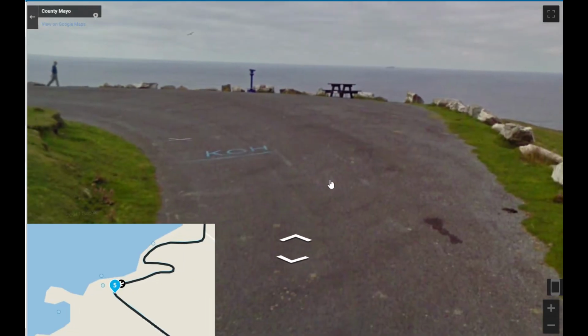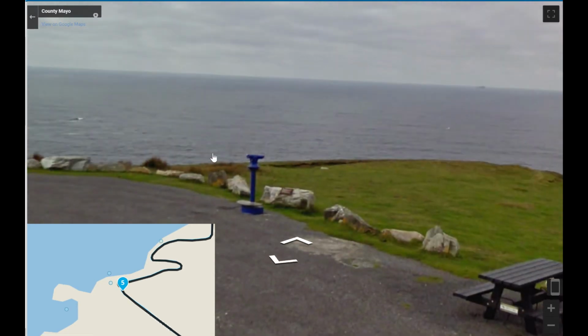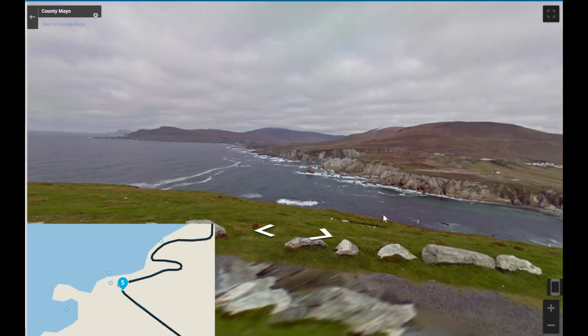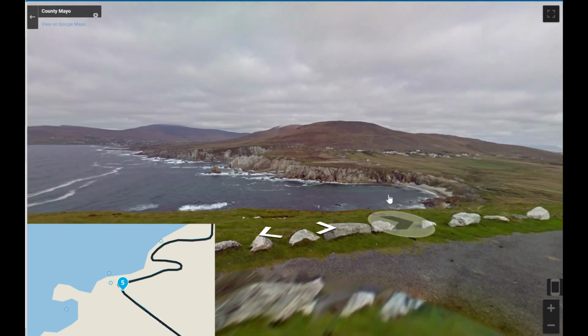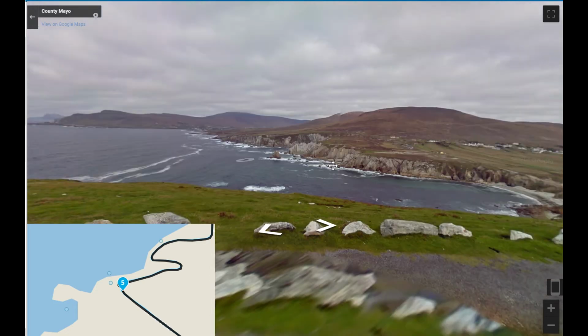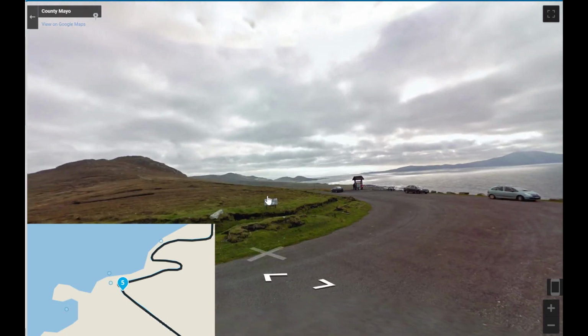So as you can see, I'll just move it a bit forward here. This is one of the viewing points. It gives you a great view back along the whole length of the coast. So the road we're continuing on, you can see it down here in the corner. It literally goes out here and follows this coast all the way up and out and around here. It's absolutely stunning. And if I look back from the road we've come from, we will have come from up along this coastal road here. So it's well worth the effort to get out to it.